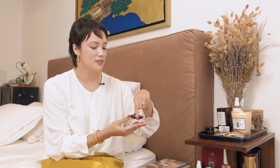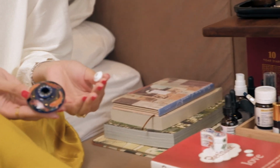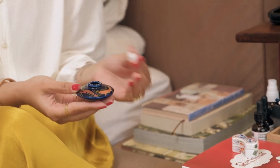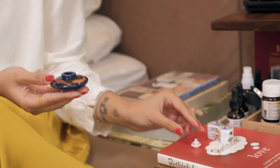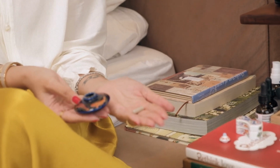I want to show you my little vintage boxes here. They're so funny looking, but I keep my pills in here. These are little vintage porcelain pill boxes, and in here I can get one of the pills that I need to take in the morning and at night.